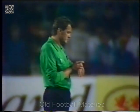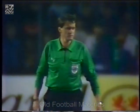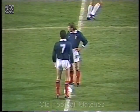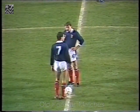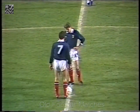Well, the referee tonight comes from West Germany. That's Karl-Heinz Tritschler. Johnston, McClair, and Bett. He's got his substitutes: Gough, McLeod, Speedie, McCoist, and Gallant. Those are the teams that your official.